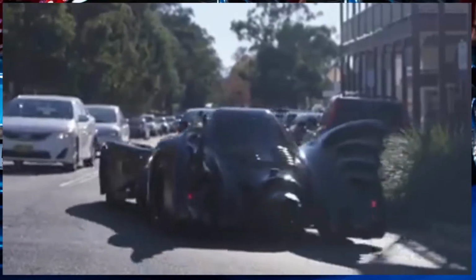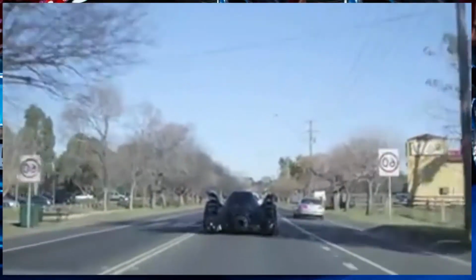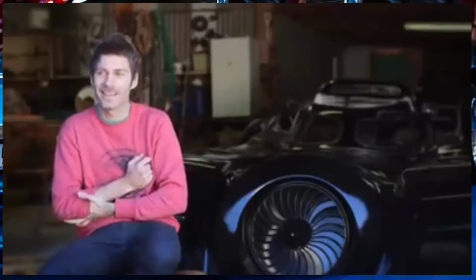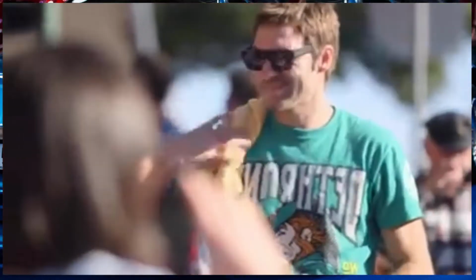The first time I took it out was definitely an experience. I was on the freeway on the way to Gold Coast, and there was this noise, and I thought there was something wrong with the car. It's actually the news helicopter from Channel 9 that had chased me down the freeway. That was pretty memorable. And not surprisingly, the replica is winning plenty of admirers, including the ladies.